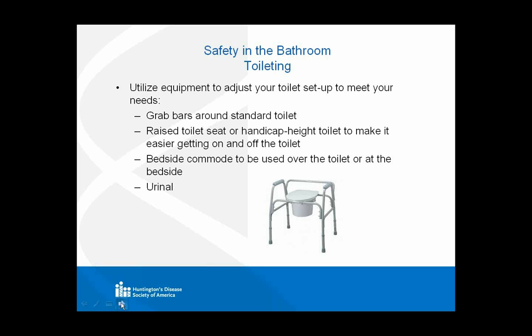This slide provides suggestions on equipment that can make toileting easier. When a task is easier, it is also generally safer. Placing grab bars around the toilet gives someone with decreased balance something sturdy to hold on to. Increasing the height of the toilet makes getting on and off the toilet less challenging, especially for someone who has difficulty keeping their balance and controlling the amount of force in their movements.